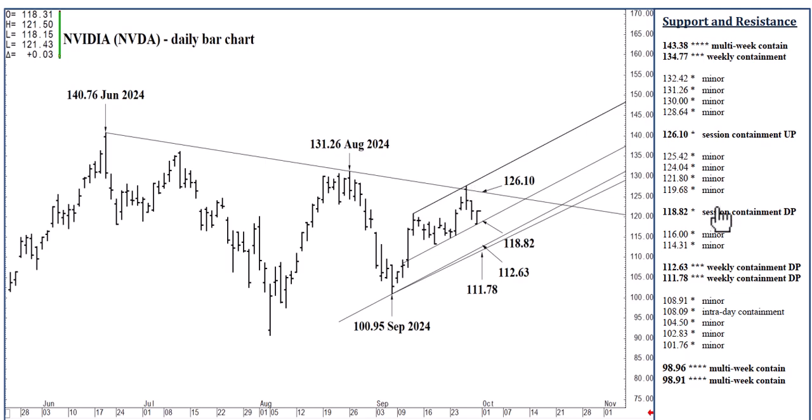Once again, upside, I don't know if we'll see it today. We do have these minor points, 120.180, 124.04, 125.42, but it's 126.10, the simple trend line across these highs, June and August, that may well contain daily buying pressures, as it did later last week.